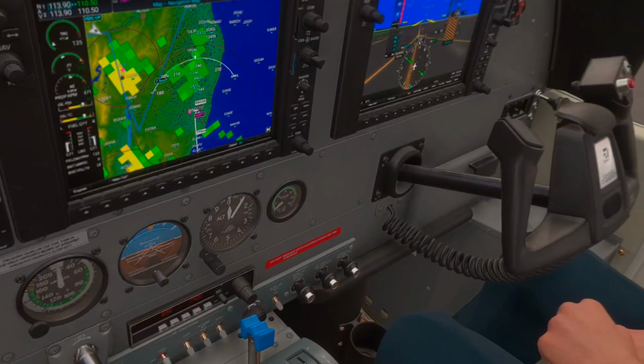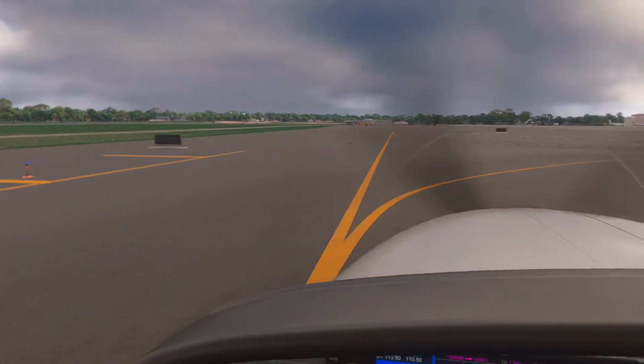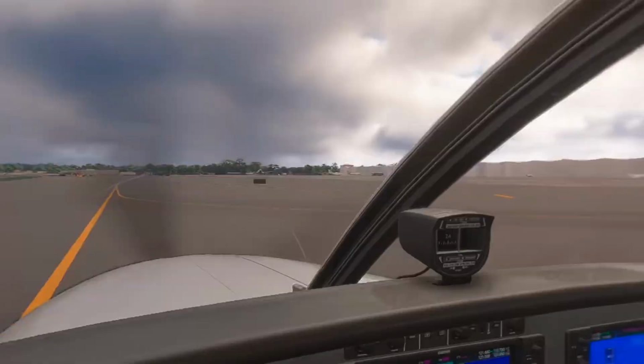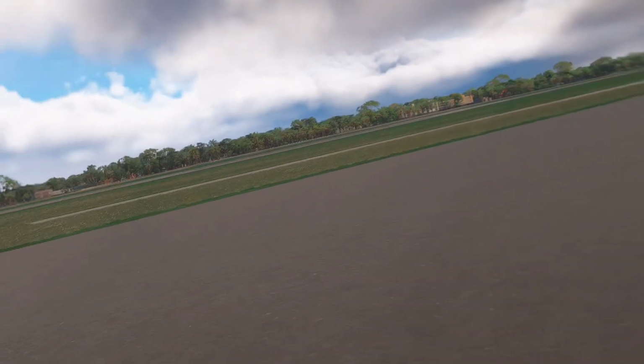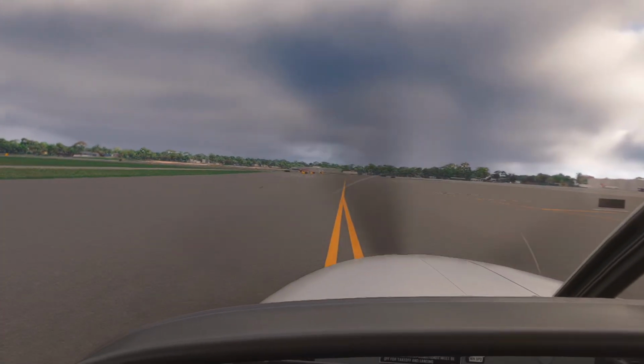Pre-flight checks, flaps down to mid. I'm quite concerned with the sim and SayIntentions again, sending us off on opposite runways. See what happens when we get here.